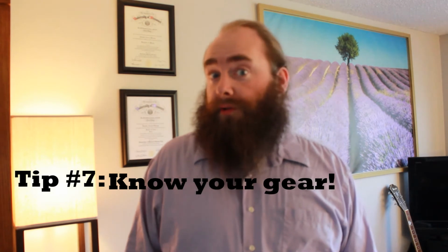Tip number 7. Know your gear. As a trumpet player, there are many different things you might need to become more versatile. There are many different types of trumpets you might need. There are many different types of mutes you might need. There are many different types of mouthpieces you might need. And there's tons of miscellaneous gear that's necessary and some not necessary. So let's talk about all those different pieces of gear you might need to become a more versatile trumpet player.